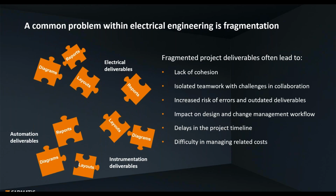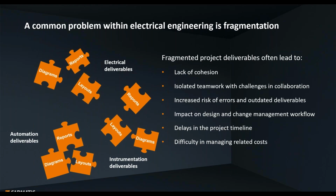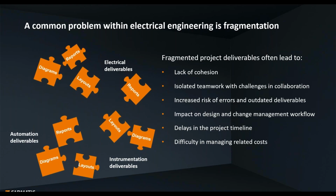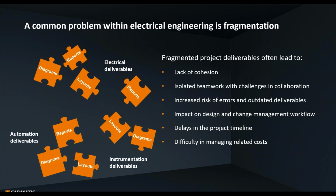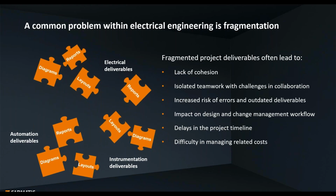This can create a lot of delays in the project timeline, a lot of extra costs in managing the changes, and also the errors are very costly. The fragmented data type of errors are the most common ones in the engineering offices, for example.